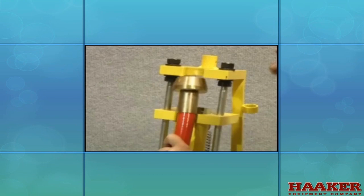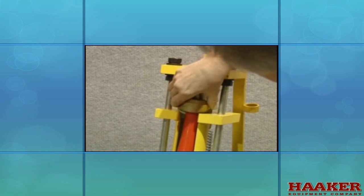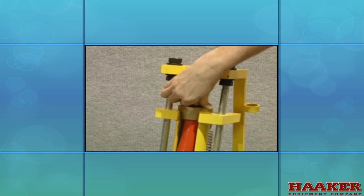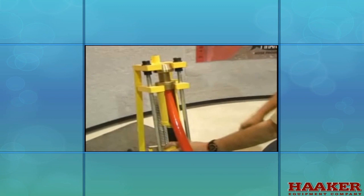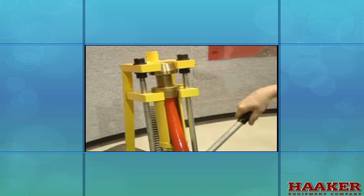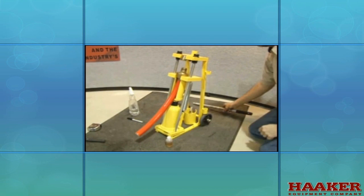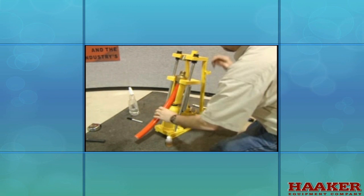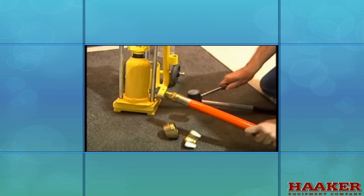Insert the pusher in the top of the machine. Push the fitting and hose up through the die set and to the pusher, making sure the threaded end is going into the pusher. Using the provided handle, pump the jack until the die and pusher depress completely together. Release the jack, and with the rubber mallet, tap out the die set and pusher from the machine, doing the same with the Piranha end fitting.